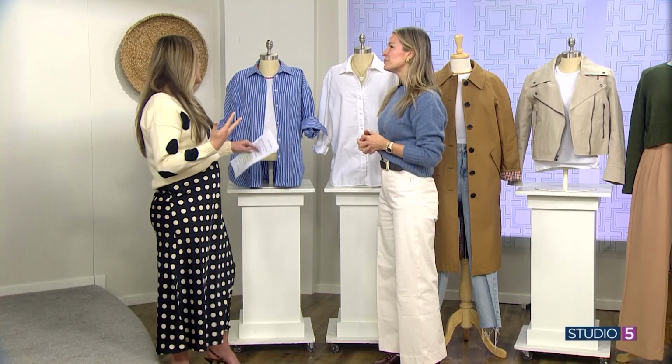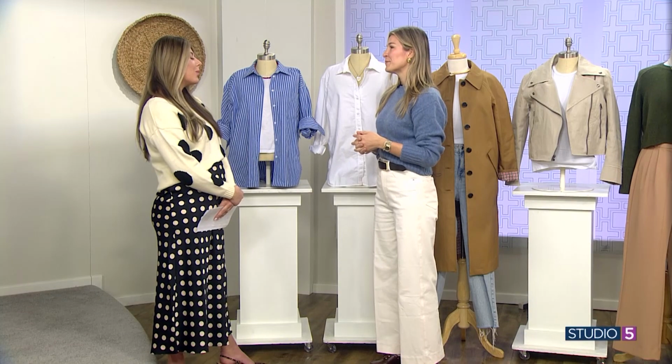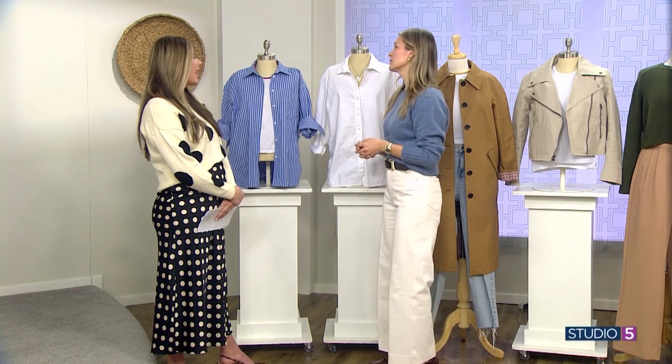Do you feel like you need to invest in new pieces every spring? A lot of these pieces are classics, so you're gonna have them. And if you don't have them, then they're gonna last through the seasons and through the years. So if you don't have them, it might be a good time to buy them now. First one I am fully embracing this year is the button up.